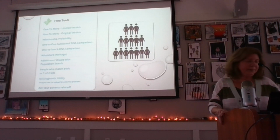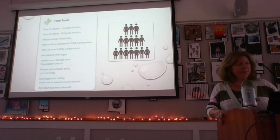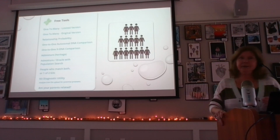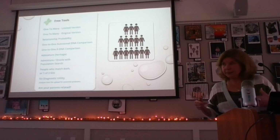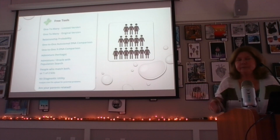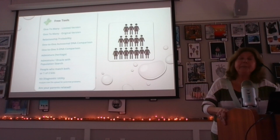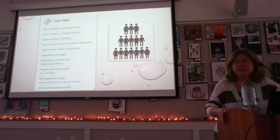You can also do people who match one but not both. It says people who match both or one of two kits. So if I put myself on there and then I put my paternal uncle, and I want to see which ones match me but not him, they could be from my maternal line. Most likely they are, but because of the randomness, I could have a match through my father who my paternal uncle doesn't have. But most of my matches would be from my maternal line. So those are some of the fun tools to use on GEDmatch.